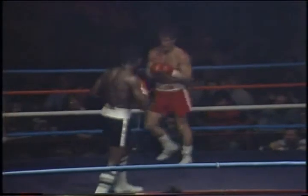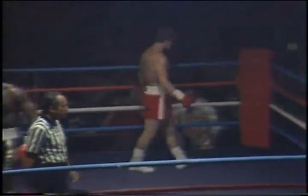Spain's record as an amateur similar to Milligan's, 38-6. Milligan 41-6. The end of the second round, and so far these fans have really gotten their money's worth, Gus. They wanted to see Milligan go up against a good opponent, and that's definitely true here tonight.